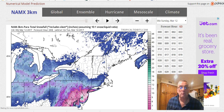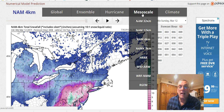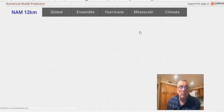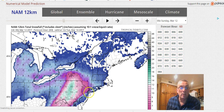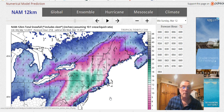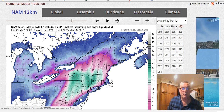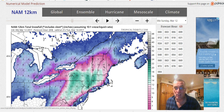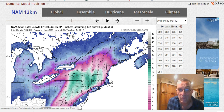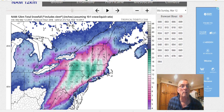If we go to the 4-kilometer, and again, this is by 8 a.m., it's already put down 6 to 10 inches across much of the area. We go to the 12-kilometer NAM for the same time frame, and 6+ from New York City west and south. But that NAM model does change it over across central and eastern Long Island, and looks like in New Jersey south of Route 195. I'm thinking that that's just not going to happen. I think that is just too far west still on that particular model. So I really feel pretty good about that.